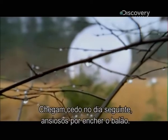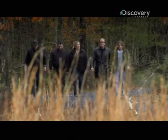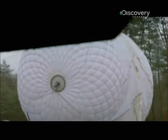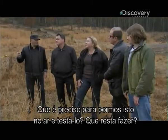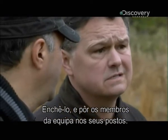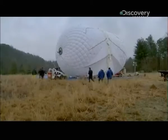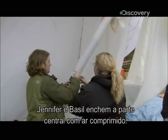They arrive early the next day, eager to get to work inflating the balloon to full capacity. What do we have to do today to get this thing up in the air and test it? What's left to do? Well, pressurize it up, inflate the torus rings, and then get everybody out here in the crew to start manning the lines. Jennifer and Basil prepare to inflate the central fin with compressed air.